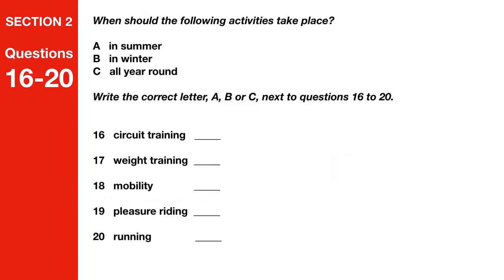Before you hear the rest of the talk, you have some time to look at questions 16 to 20. Now listen to the rest of the talk and answer questions 16 to 20.